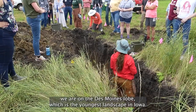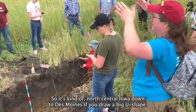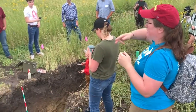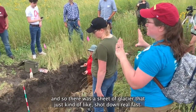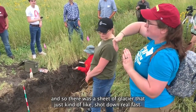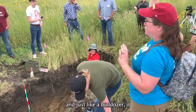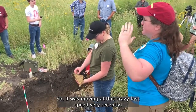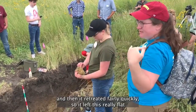as was mentioned earlier, we are on the Des Moines Lobe, which is the youngest landscape in Iowa. So it's kind of north central Iowa down to Des Moines. If you draw a big U shape, it's about the middle third of the state down to Des Moines. And so there was a sheet of glacier that just kind of shot down real fast about 12,000 years ago. And just like a bulldozer, it was the fastest glacier that we've ever been able to calculate. So it was moving at this crazy fast speed very recently, and then it retreated fairly quickly.